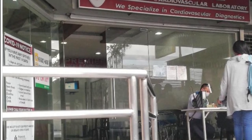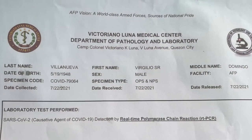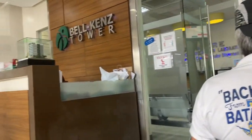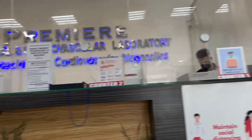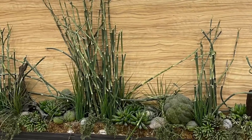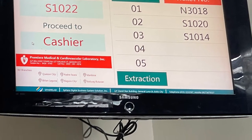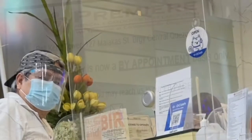So here we are, ready for the scheduled 2D echo diagnostic exam. Bear had his swab test taken at the V. Luna Hospital, because he was coughing a little, and it has been ongoing for quite some time. The triage at the entrance was very strict. There was a foot mat, alcohol, and they take your temperature, the usual. And I love this space where they had some plants at the counter. This is where you know which cashier, which teller, to go to.